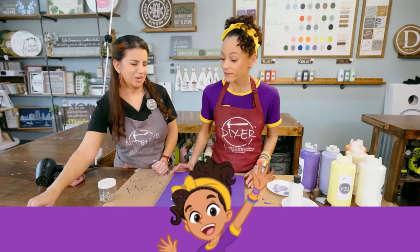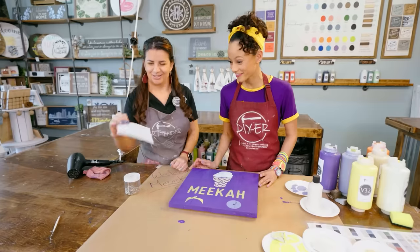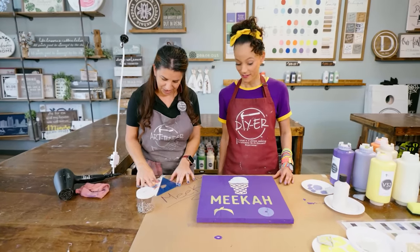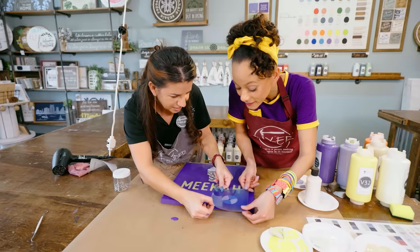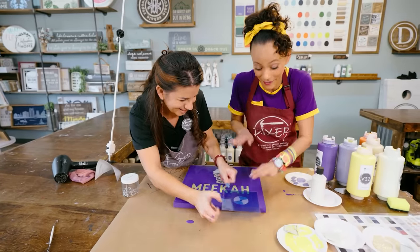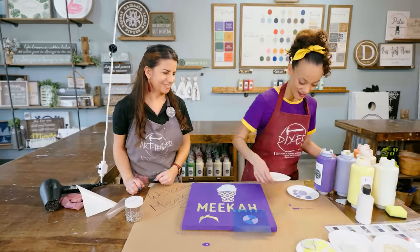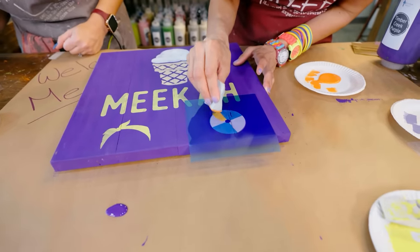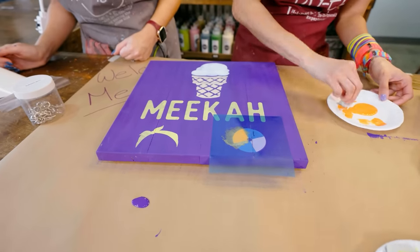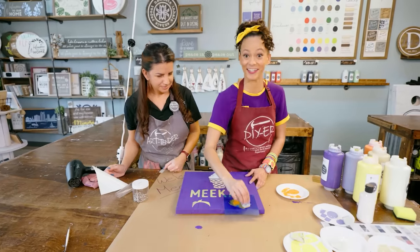So now we are ready to put the other part of your bag on. Oh, that's right. We have another stencil. So I'm going to do the same thing. I'm just going to peel the backing off and we will center it together. Okay. Look good? Looks good to me. Okay. All right, ready? Let's commit. Oh, we did it. You're ready for your paint. All right, let's get the orange on there. That looks pretty good.